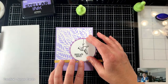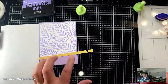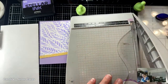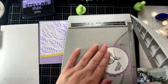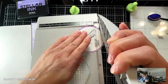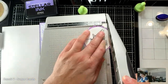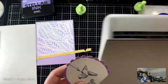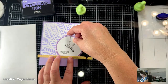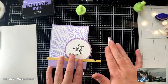Okay, so we've got this on here. Now it does say to cut a little bit of this off. It doesn't say what, so I'm just going to eyeball it. I'm going to set it up here at the top and line up my little kindness as straight as I can and cut the bottom off. I'm not going to cut the top off yet though, because I can cut that off when I layer it on here like this.